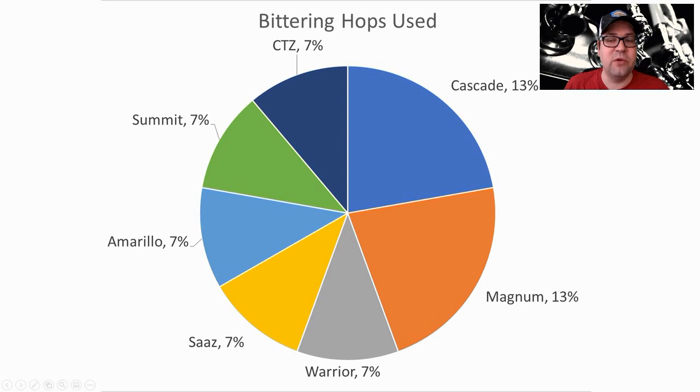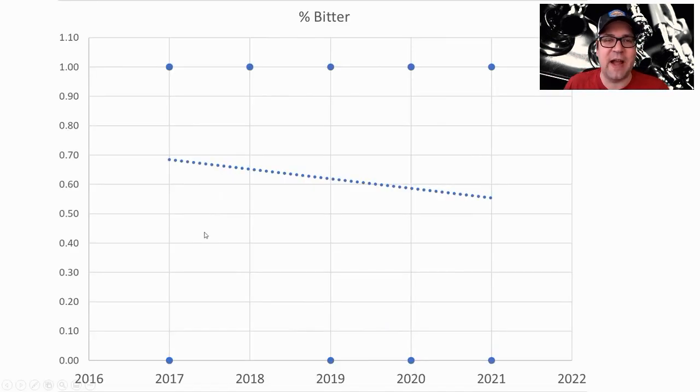Bittering hops that were used, quite split. Cascade and Magnum were the most prominent, with Warrior, Sorachi, Amarillo, Summit, and CTZ rounding it out. You'll see this doesn't add up to one. Not every recipe used bittering hops. In fact, the likelihood of using a bittering hop has gone down over time to just under 60% of the recipes using a bittering hop addition.